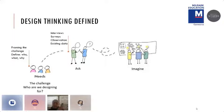And this is where we then start going into the imagination space, where the first group of activities is where we want to make sense of the information that we gather. So by sense making, we want to unpack all the information that we've gathered in our asking phase, and we want to look for patterns or themes. We want to make sure that as a design team, we're on the same page. So we create our insights and share our insights.